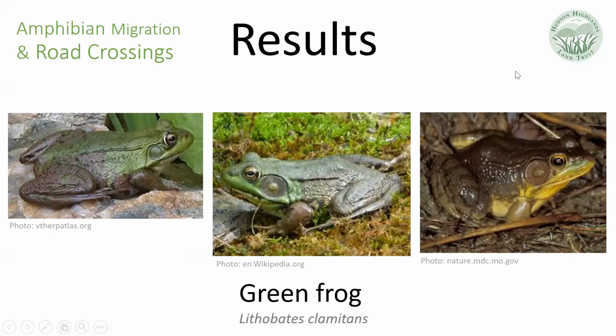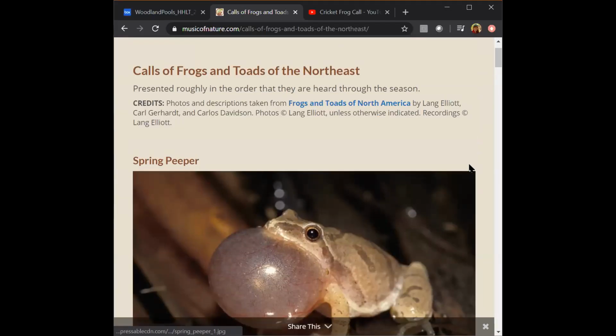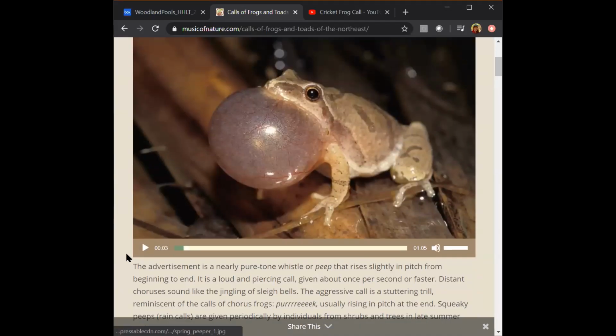So I'm going to take a second here and play a sound from a great resource. This is Music of Nature, and it has some calls of frogs and toads in the Northeast. And here is the sound of the peeper. So as you can hear, it's a high-pitched peeping noise, pretty constant. From far away, it can sound like jingling sleigh bells.